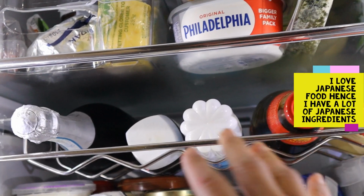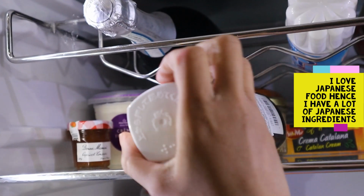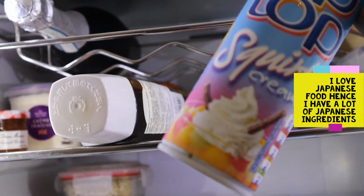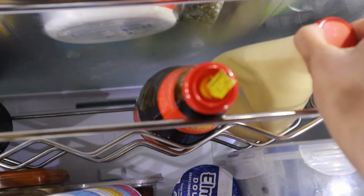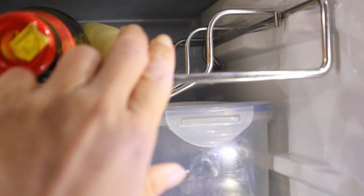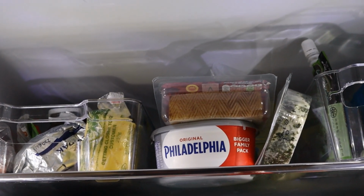So on top of that, I have some white wine, some Bulldog Japanese sauce, I have this squirty cream for drinks, and I have some oyster sauce. I have this Japanese mayonnaise. Yeah, this is my staple thing for my food. I really love it.